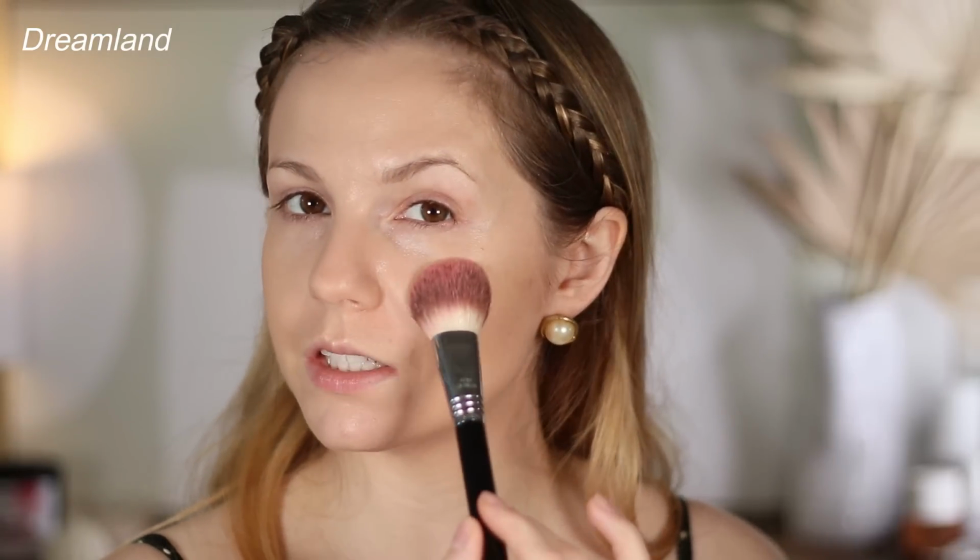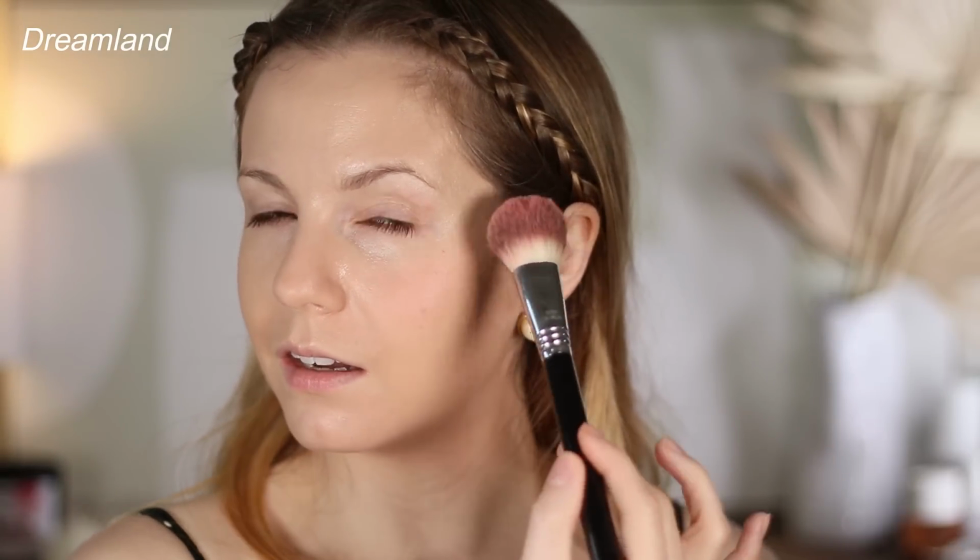But this is the one I think I'm going to like the most. This is the shade Dreamland. Oh, ooh. Okay, texture-wise, definitely feels like your standard baked blush. Okay, there's Dreamland. Wait, a really pretty nude. Starting off with Dreamland, I'm going to use the Sigma Soft Sculpt brush and then clean it off with my Sigma Switch in between. But here we go. I'm going to just start tapping this onto my cheek.